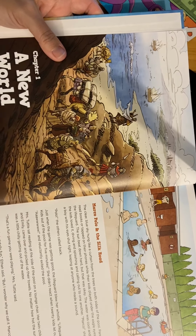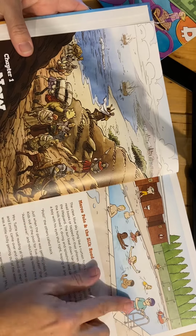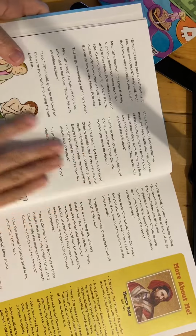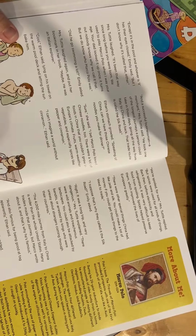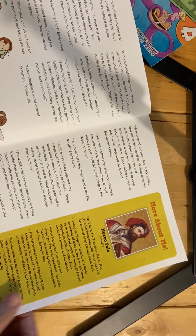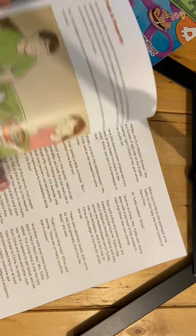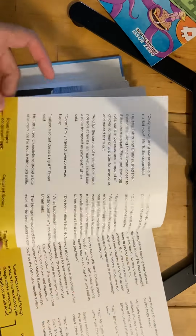So this is the new world of trade, and this is actually talking about Marco Polo and the setting of that idea. Again, we're connecting history to the current. So we have that conversation. You've got some artwork, and honestly, I wouldn't expect to see this, but because it's in a storyline, we're seeing our characters in our story. But then look at this. This is kind of cool. More about Marco Polo. So you get a little person in there. It feels like a storybook.